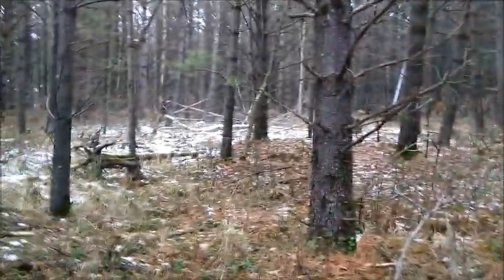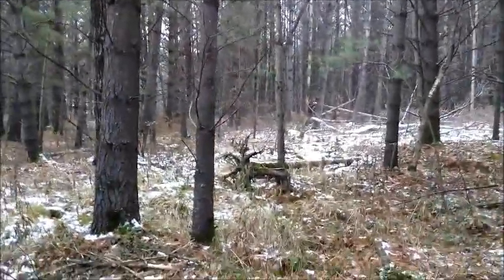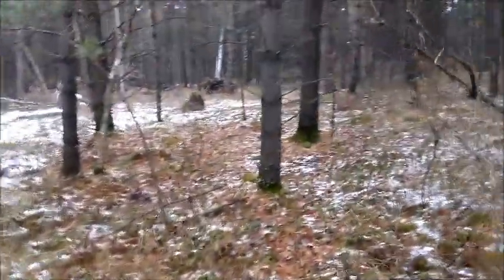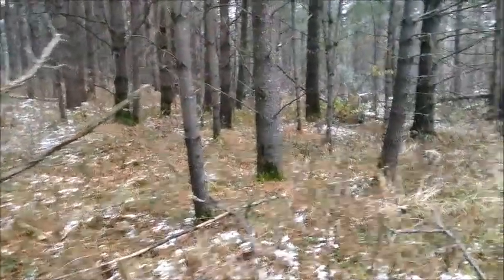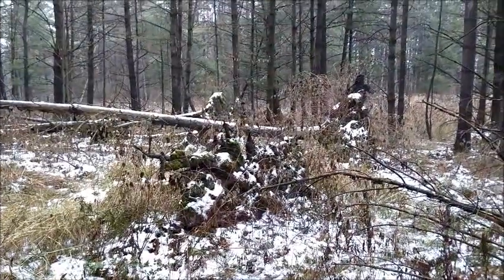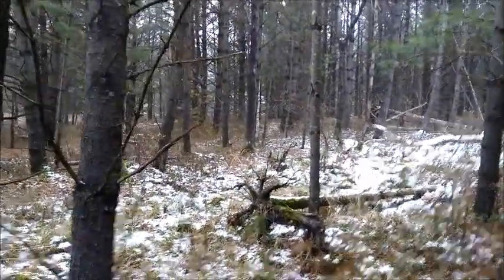So part of the back of the property is really wet. A lot of trees have fallen. It's really squishy to walk through. There's one more high spot over here. Okay, let's head that way, I guess.